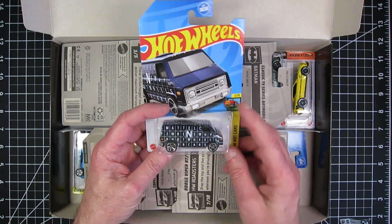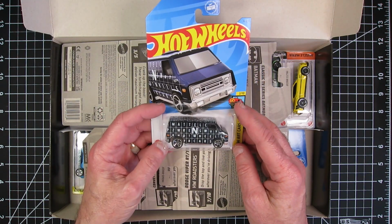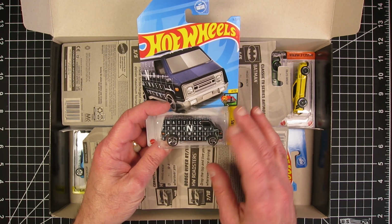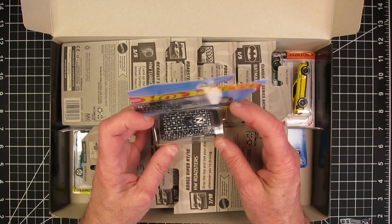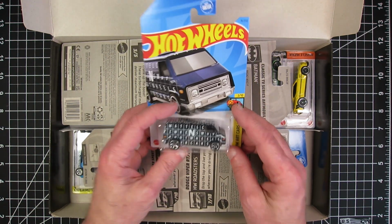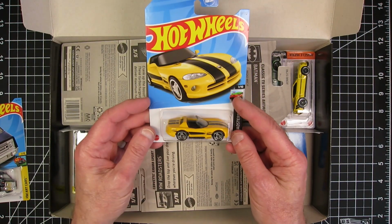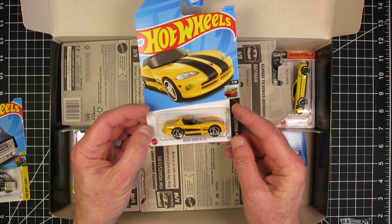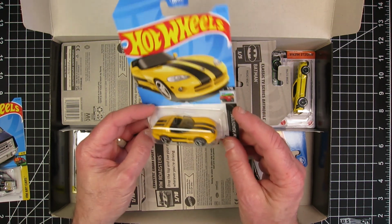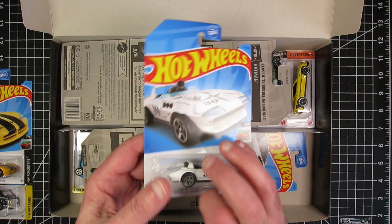Oh, cool. I got one of the letter vans, one of the Art Cars vans. There was one of these in the Pinks race. It was the light colored with the dark letters. It was really cool. And I've been looking forward to this. I don't know what I'm going to do with it, but cool. That makes me happy. The Dodge Viper. The Dodge Viper is an interesting car. I knew someone who had one, and it's an interesting car.